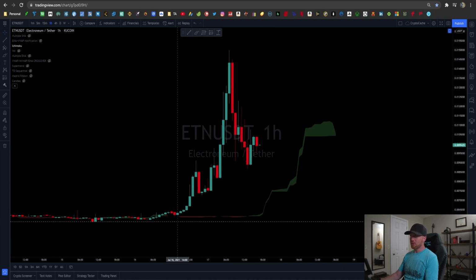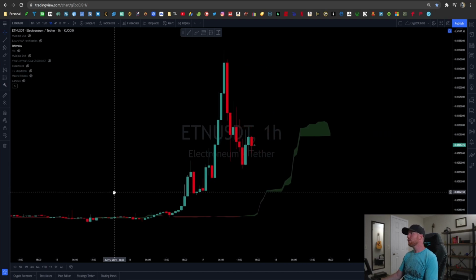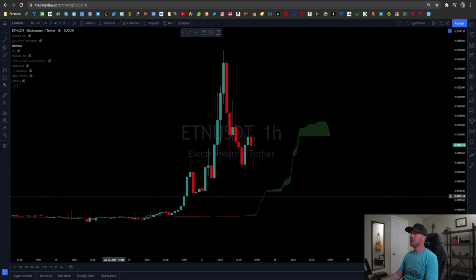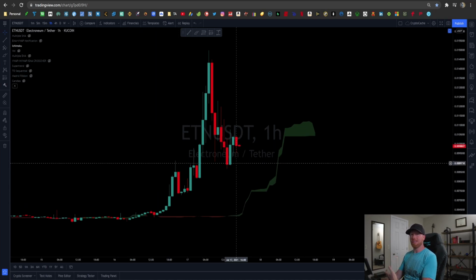Previously, prior to this, it would have been hard to identify, oh, it's up over the cloud, let's get a buy signal. Yes, we saw that a little bit here, but it's been dancing above and below the whole time. Not really all that big of a deal. When you have long periods of tight consolidation, the cloud is kind of null and void until it starts breaking out like it did now. Now we can use the cloud moving forward to identify that.